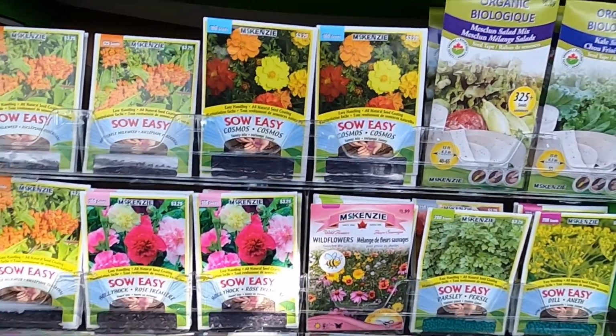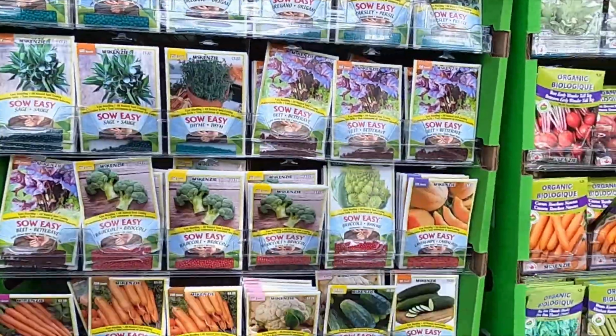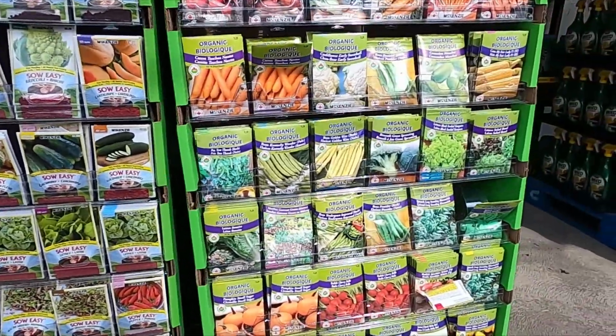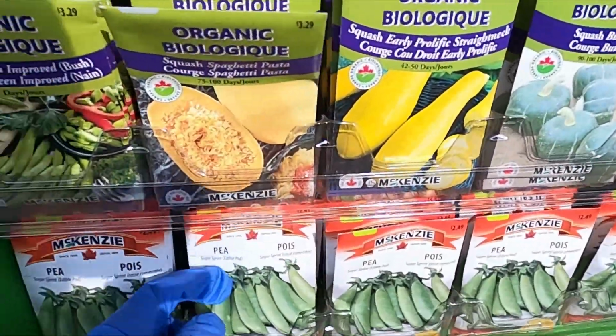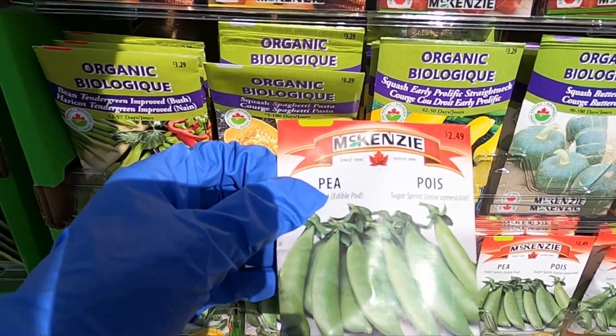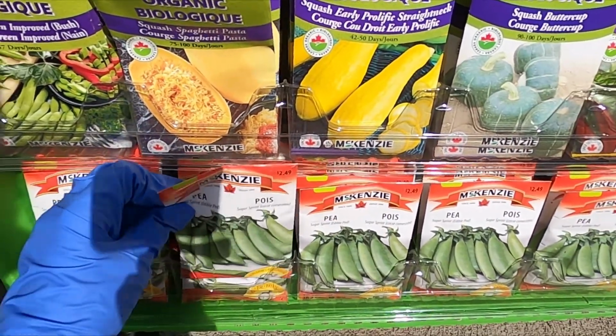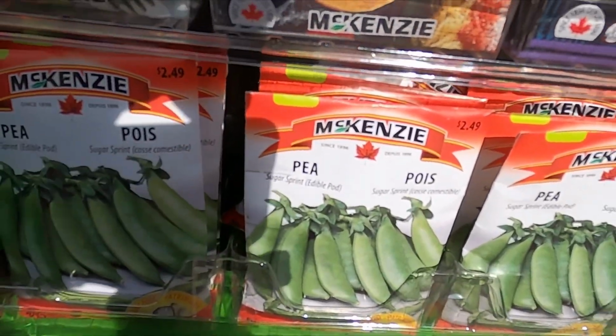All right, right now I am looking for peas and it's not in this row. Oh, look, peas. All right. We tried searching in Canadian Tire for the same brand and they didn't have them. Well, looks like Walmart does.